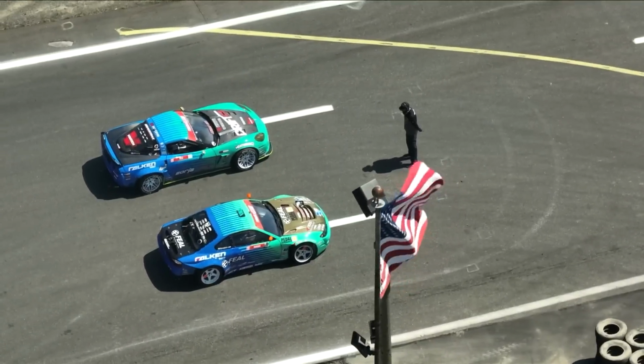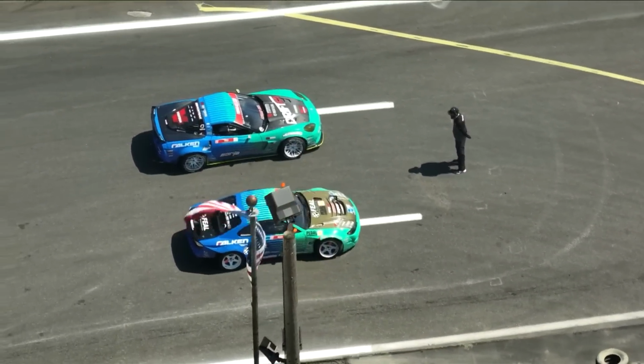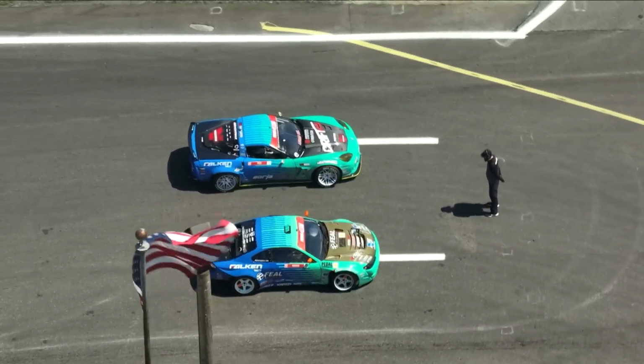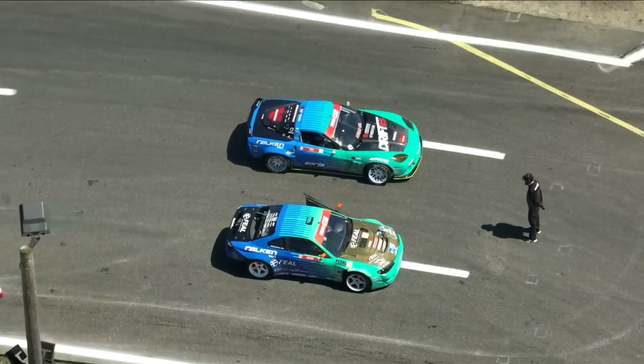Wow, that was an exciting battle from these two, let's call them juggernauts. Yeah, absolutely juggernauts. And these guys, you could see, man, some awesome driving there.